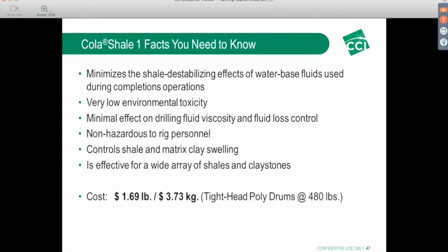So we have priced this product again to be very competitive with things like choline chloride at $1.69 a pound, $3.73 US per kilo in drums, and it competes with choline chloride, less toxic, more efficient than choline chloride. See it from the scale. And we will be following this up with Colonial too.